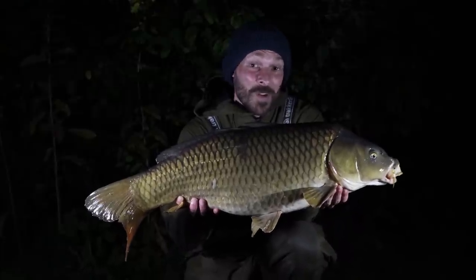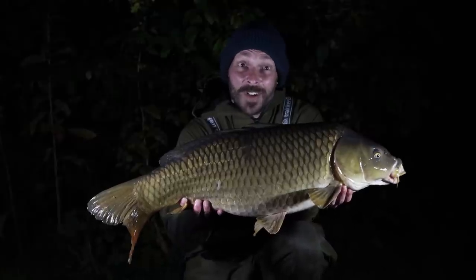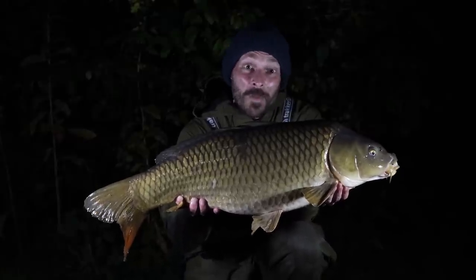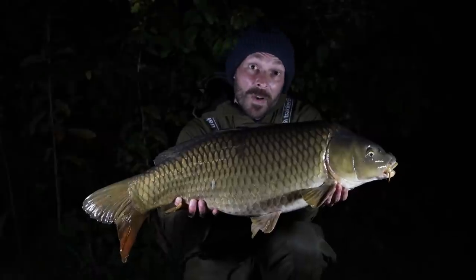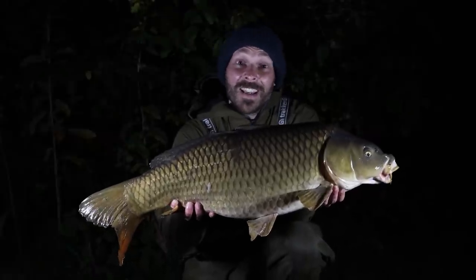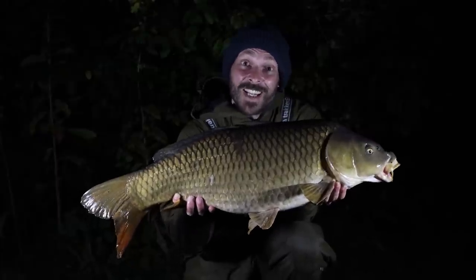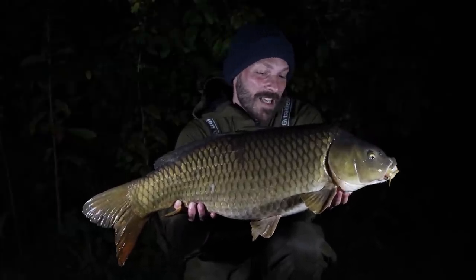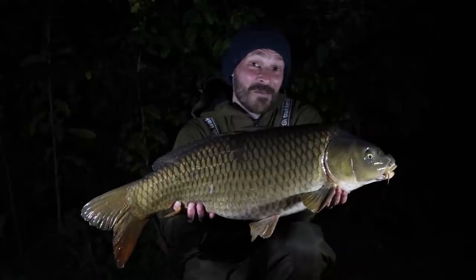And we've also got another one just in the net, literally just gone off as soon as I put it out as well. Another common. Going really well, so that's between us. So one mirror for me, two commons for me, and a lovely mirror for Paul as well. So. Cracking start. Hopefully we could be in once again for an absolutely cracking session.